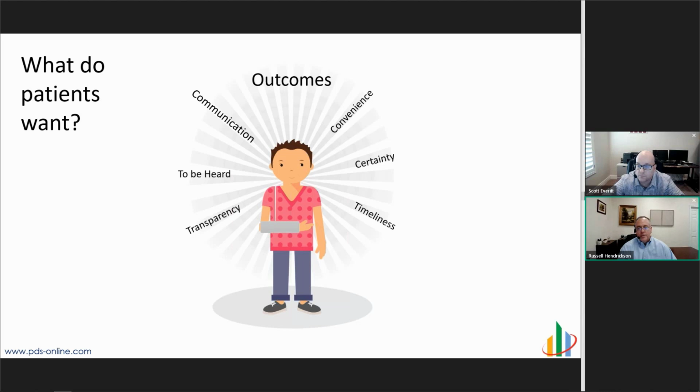And I think healthcare and the patient experience has really evolved quite a bit over the last 10 years. So it's not just about outcomes, but it's about, did we have good communication? Did we feel like we were heard? So quite a bit of different areas here. Scott, what would you say, in terms of what patients are looking for beyond outcomes and probably communication?